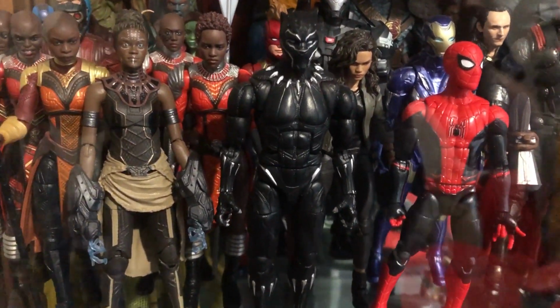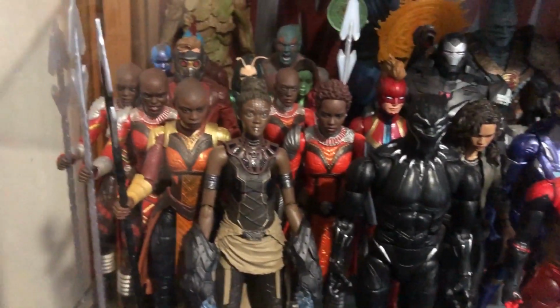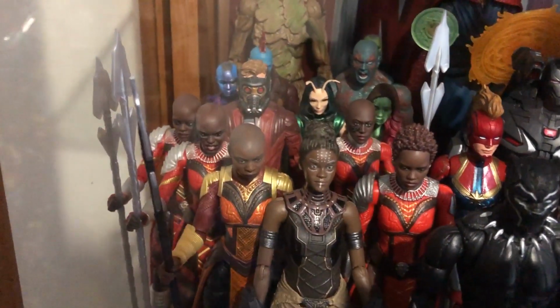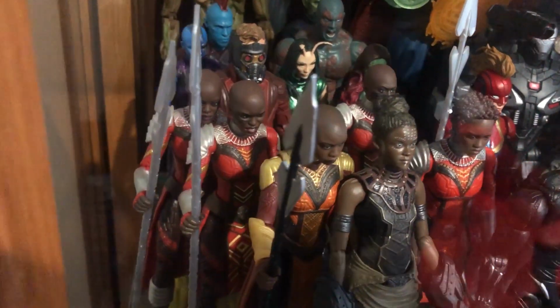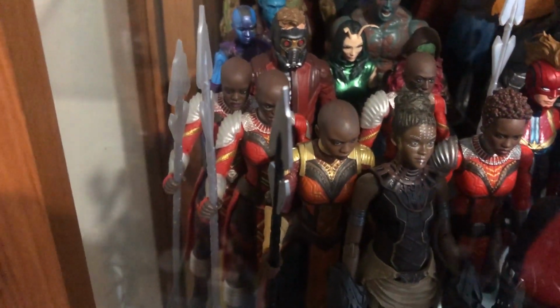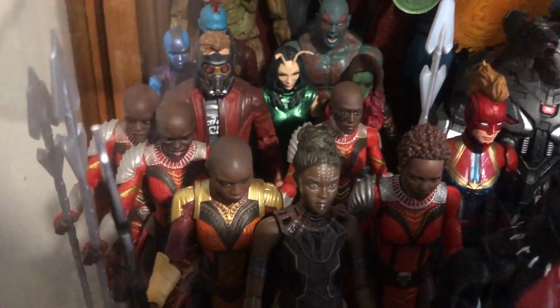This one in particular is on my shelf here. I think he looks really nice, especially when you've got all these wonderful Wakandan women around him. Of course, we do have Shuri, and wonderful other members of the Wakandan security forces there. The Dora Milaje. That was a really cool army builder to be able to have the 3 different heads on there to give me a reason to be able to get 3 different ones of them.